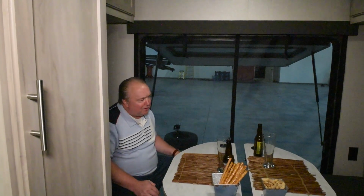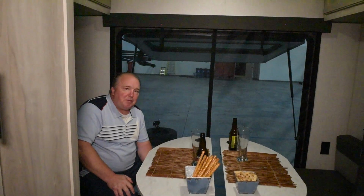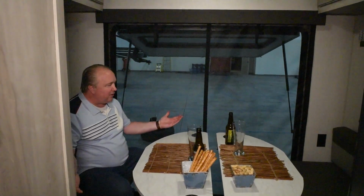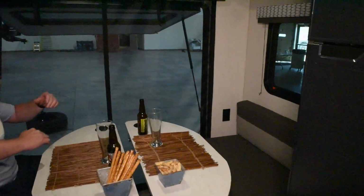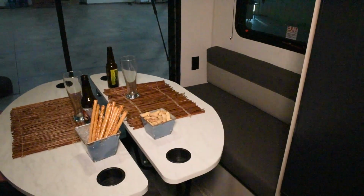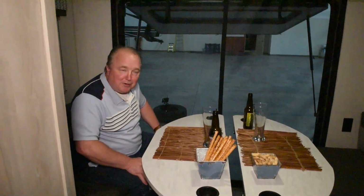Okay, now we're inside the E17 Escape Hatch by KZ, and I've already showed you the innovation from the outside, how easy it is to load and unload, how easy it is to use the hatch as an outside patio mechanism. But once you step inside, it's just as magical. Why? Because what you have here is a full dinette, and unlike most, I have plenty of legroom, so it's certainly big enough for us guys that are a little bigger than others.